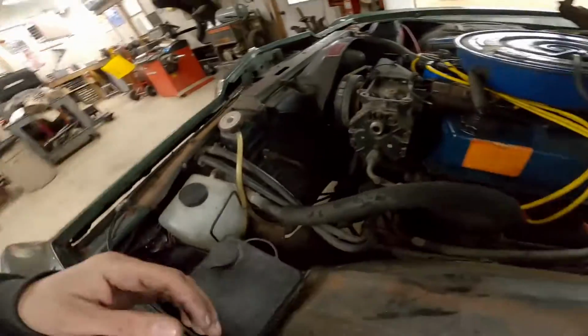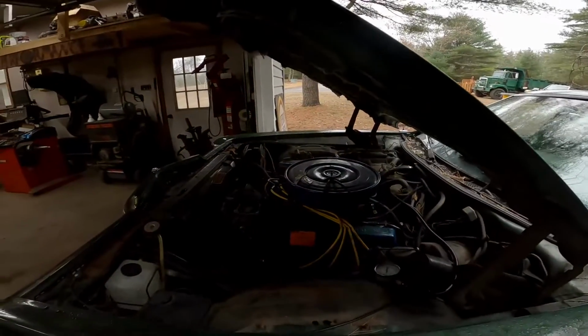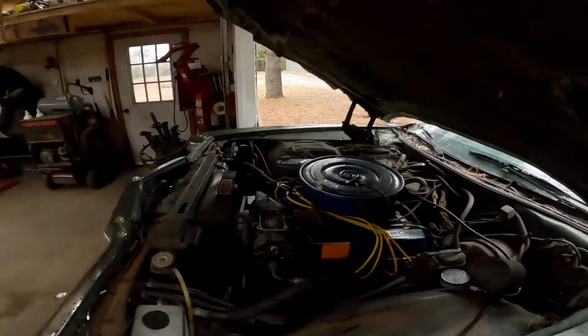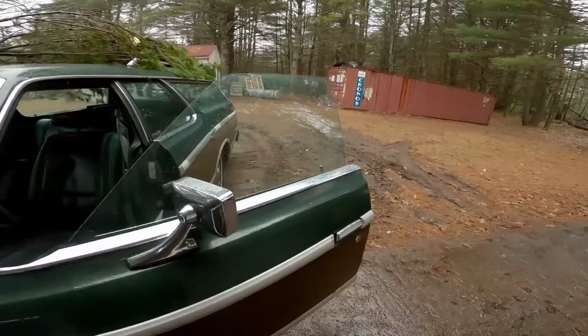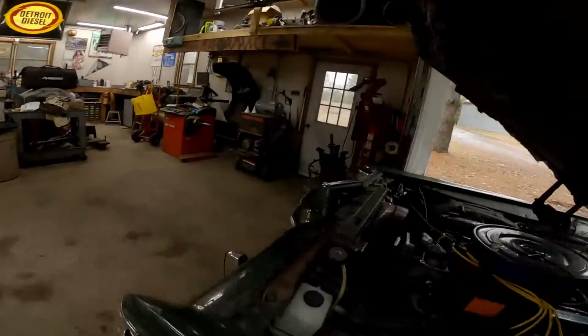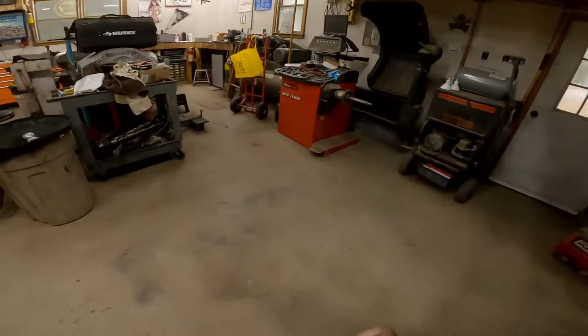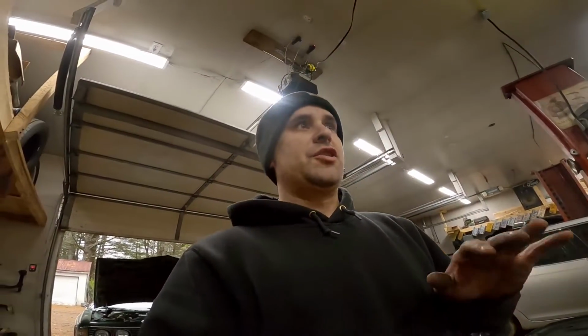I just hammered it up the road, like right in the wood. And yeah, it doesn't stop so well like that. And I'm wondering if that's kind of why this car always seemed to have a soft pedal.